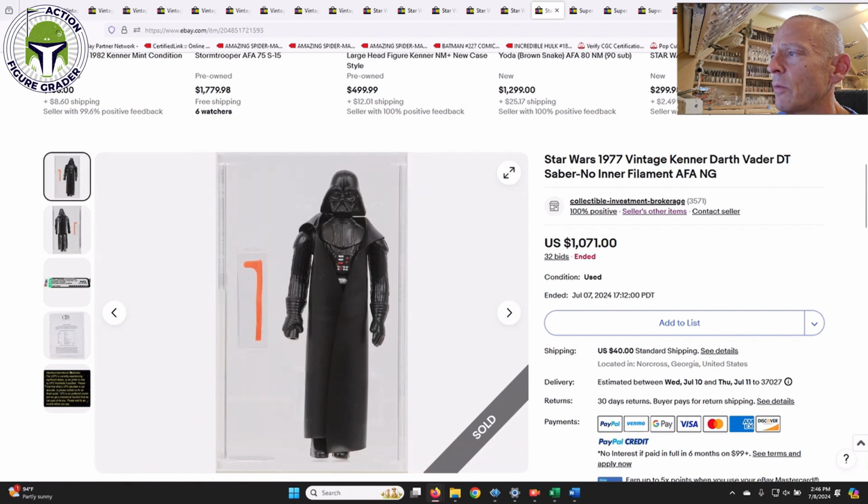$1,071 again was the final bid. Now, if it had the inner filament and it was an 80 grade, let's say, you're probably talking, I don't know, $4,000 or $5,000, somewhere in that ballpark. That would be a rough guess. We've seen them go for less, though, I think, in some websites.